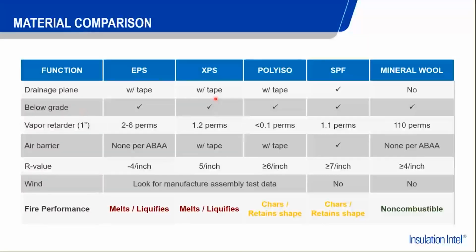XPS as well would require tape. Sometimes XPS products are able to be faced. Both of these can be used below grade. As a vapor retarder, they are somewhat permeable, but still function fairly well to retard vapor. EPS is not technically an air barrier, but XPS can function as one with tape. The R values are about 4 per inch with EPS, 5 per inch with XPS, and the densities, which are not shown in this chart, are different for EPS and XPS.